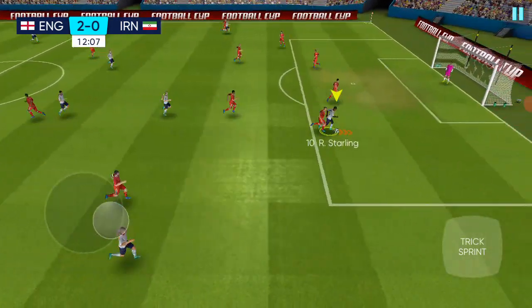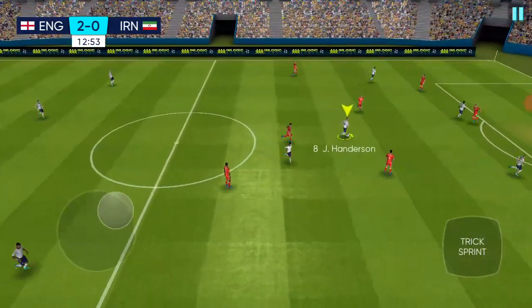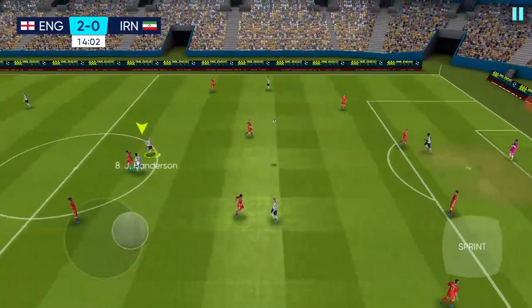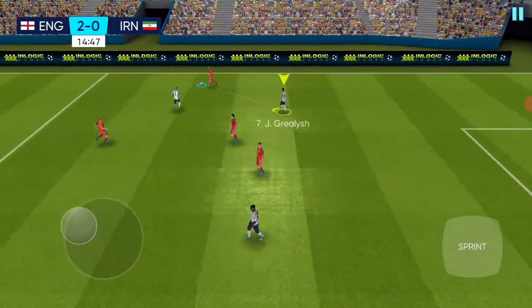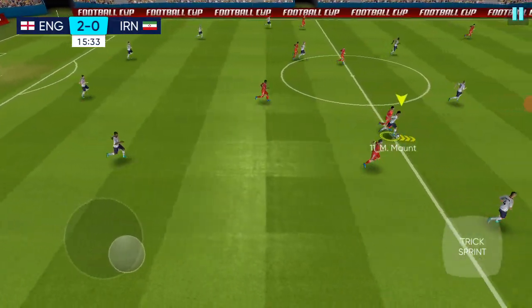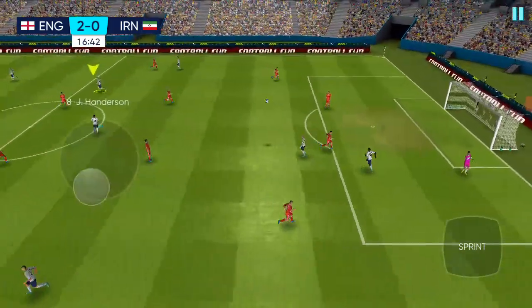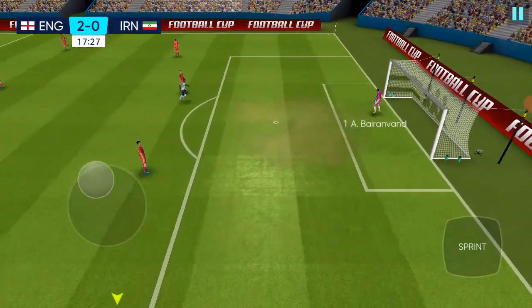Raheem Sterling is back in the game. Very, very close here. Oh, he didn't get the pass. Mount, here we go. Didn't get there this time. Okay, it's up to Henderson. Oh, nice pass to Raheem Sterling. Grealish gets tackled. Fortunately, gets tackled. Yeah, Mount, here we go. Oh, he doesn't get it. We have Mount, nice pass to Raheem Sterling. He just doesn't get that one.